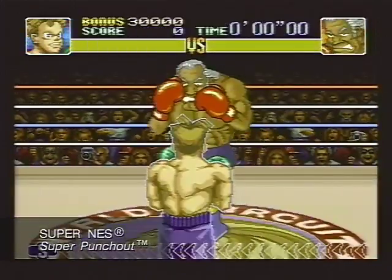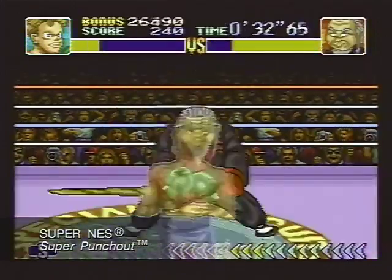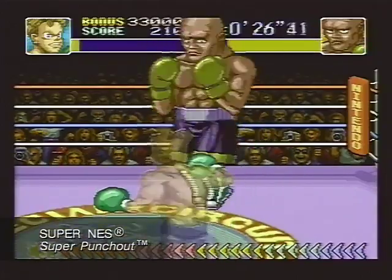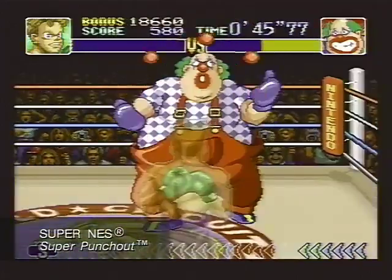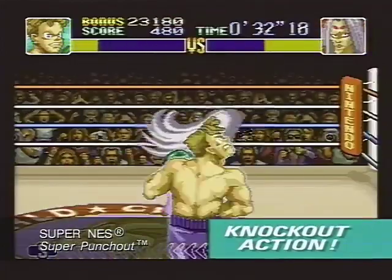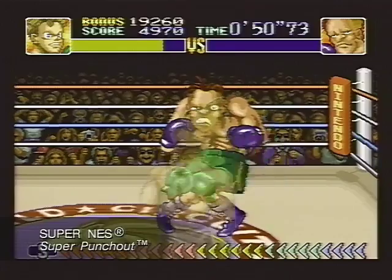Go undefeated and face a special circuit of champions featuring four of the toughest boxers in the world. But you gotta keep your guard up because your rivals have special moves and maneuvers, and they wanna punch your lights out. So grab your gloves and take a swing at Nintendo Super Punch-Out!